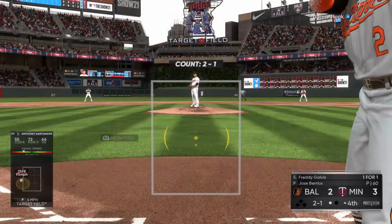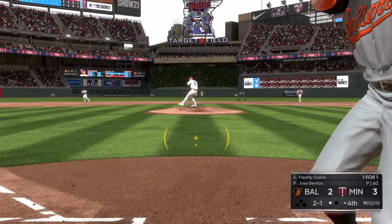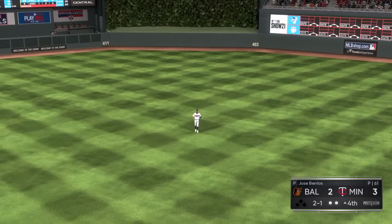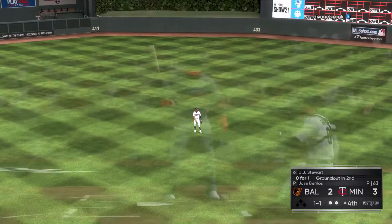Ready to take his hacks again. Freddie Galvis blasted a 2-run homer in his last at-bat. He turned around that fastball and drove it out of the park in his previous at-bat, so there's got to be a good chance they mix it up right here on him and try and go off speed. And he will make the play out there, and there are 2 away now.